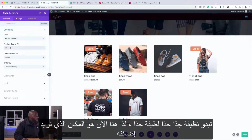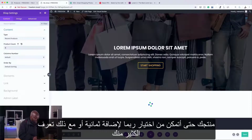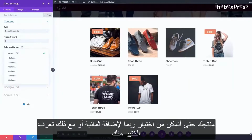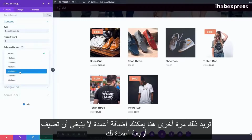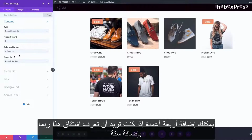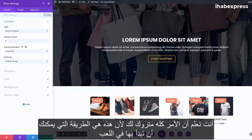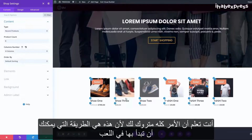So over here now is where you want to add your product. So I could choose maybe to add 8 or however many you want. So again, here you can add your columns. If you want to add 4 columns, you can add 4 columns. If you want to differentiate this, maybe add 6, it's all up to you, because this is how you can start playing around with the layout.